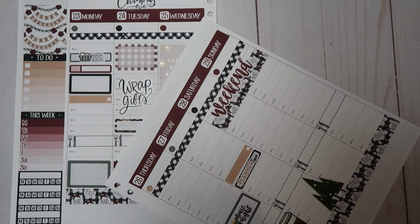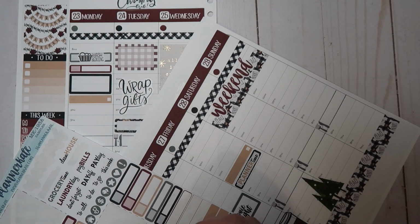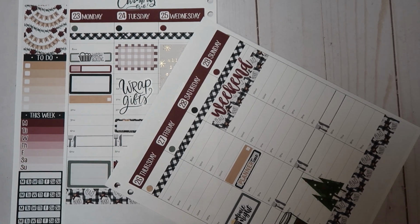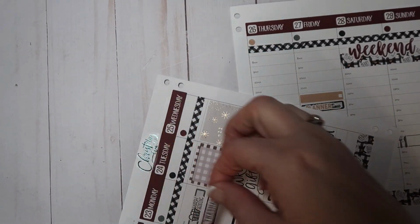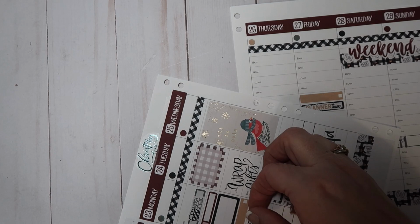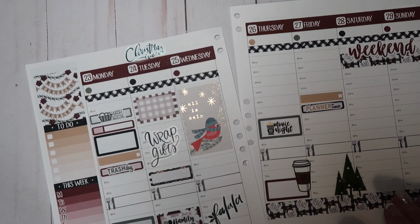Trash day. We definitely need to go to the trash. And I need to drive Mike's truck too. I have started it a few times since it's been so cold, but I haven't driven it. So I probably need to just go ahead and load it with trash and drive it.